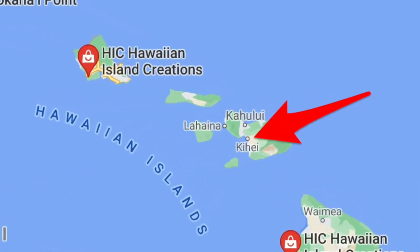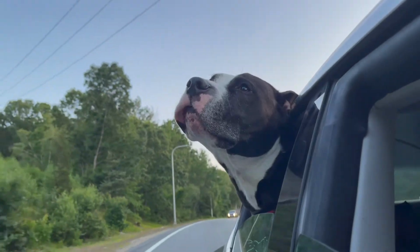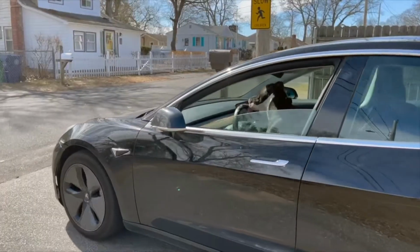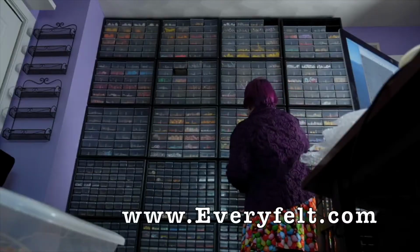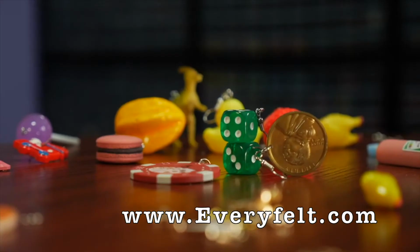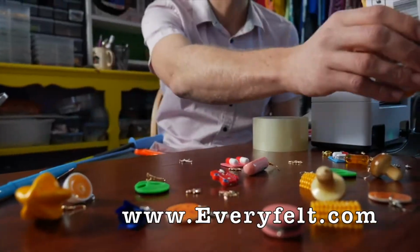We're moving to Hawaii! But first, we're driving from New York City to Seattle with Smiley, our 9-year-old rescue pittie, in our Tesla Model 3, equipped for camping. And we are funding this trip with our Etsy store. Meaning we are bringing around 50,000 earrings. And 500 envelopes. And our label printer. On this 11-day cross-country road trip.